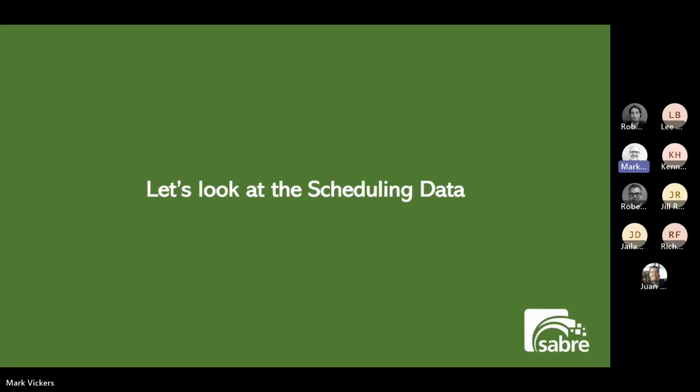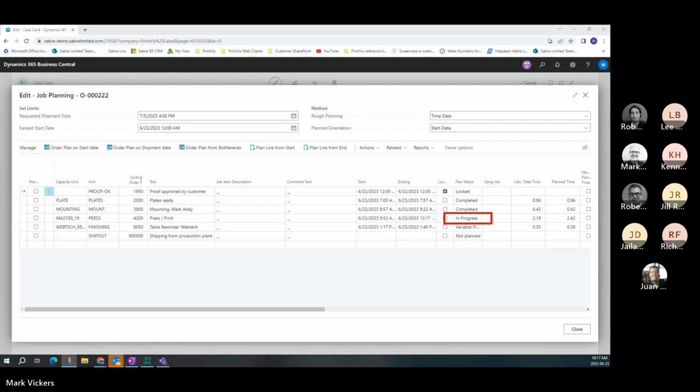So now, while this has been running, let's take a look at what's been happening in the scheduling. So here I am back in the case. I've opened up the scheduling or planning line specifically for this case. This is my 222 order. I'll explain, these are planning lines. They're generated from the estimate. They grab the estimated times that we've had, and they create these planning unit times, which are going to be used for the schedule.